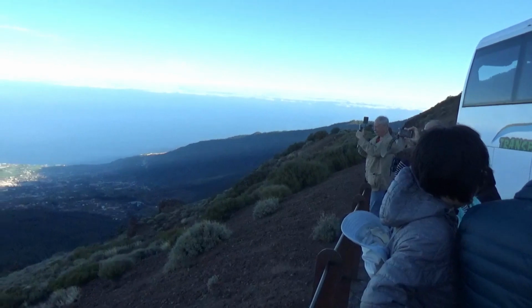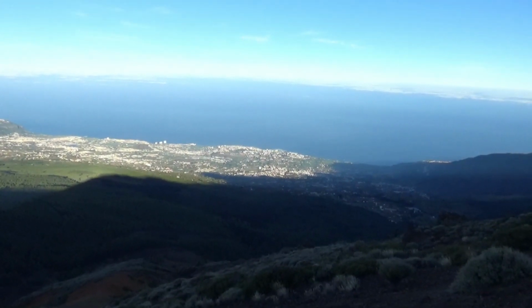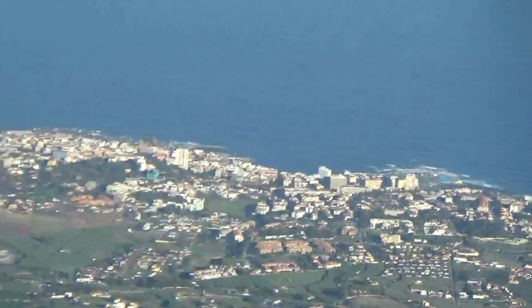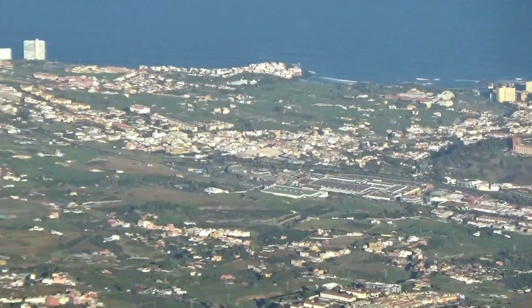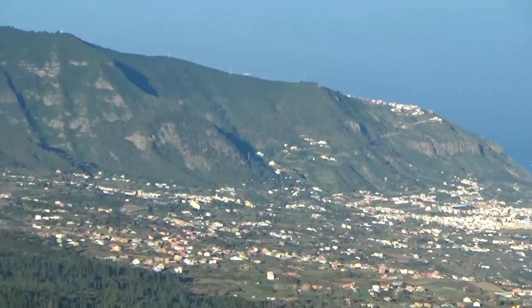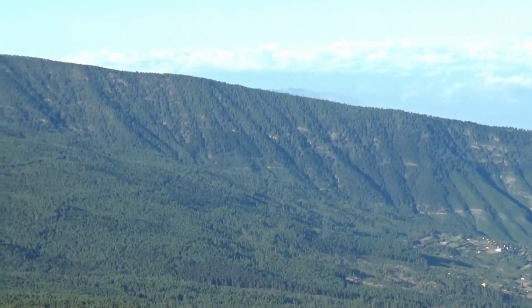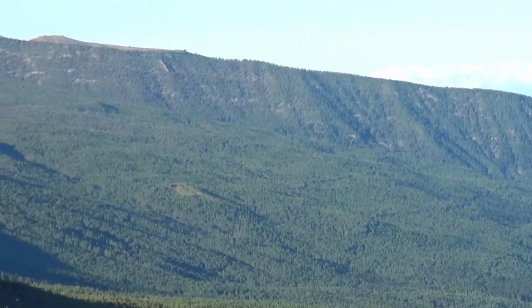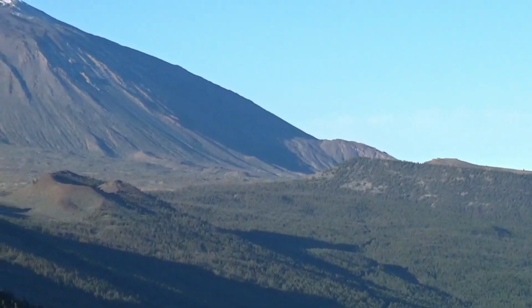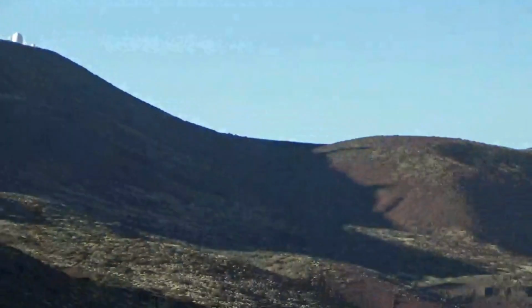My bus has already driven quite a long way, going up high into the mountains. And now we're looking down onto the shoreline there to the city of Santa Cruz, which is the capital of the island of Tenerife. And Tenerife is the largest of the Canary Islands and has a population of about 1 million people. Plus, they get about 500,000 tourists every month. And tourism is the number one economy income for the islands.